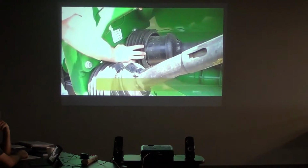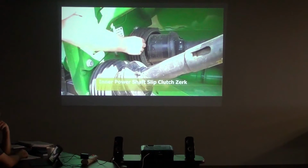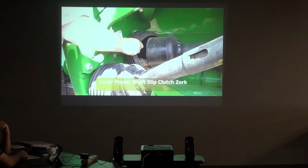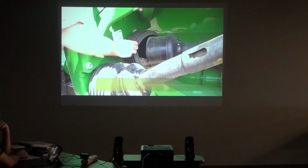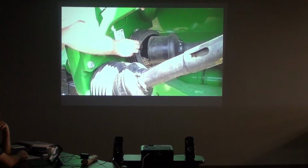Okay, now what we're looking at is the slip clutch on the inner power shaft. If I pull this rubber boot back, there's a radial pin slip clutch in behind here. And every 200 hours, I need to grease that zerk on that slip clutch.